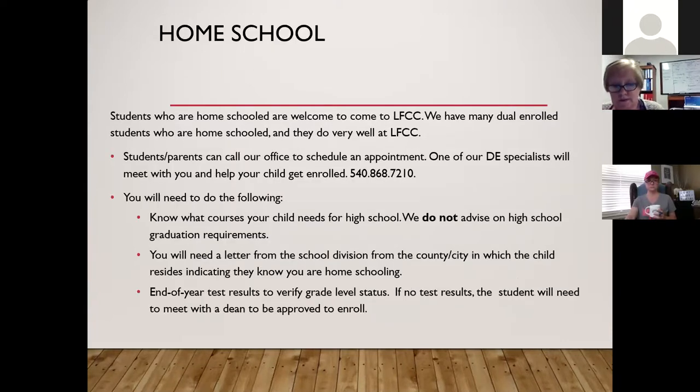Homeschool students. At Lord Fairfax Community College, we have over 200 students who do enroll with us who are homeschooled pretty much annually. Our homeschool students do very, very well here at Lord Fairfax. Our faculty speak very highly of our students, many of whom are homeschooled. So how does that work?